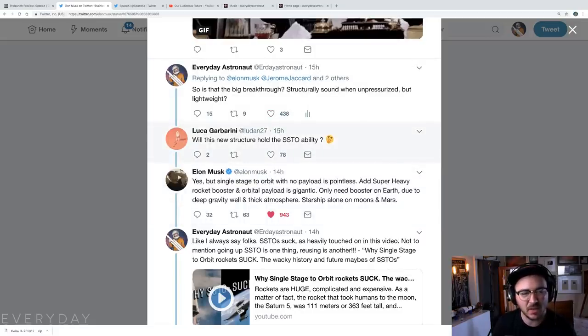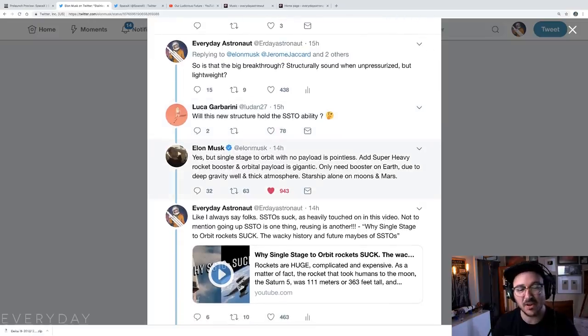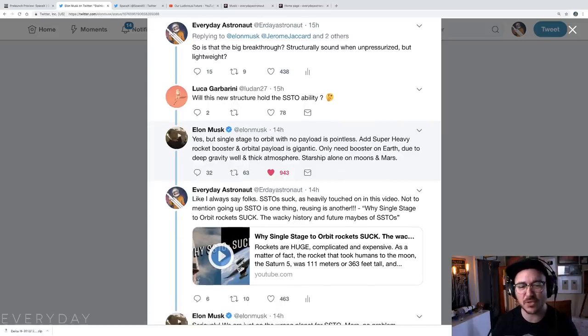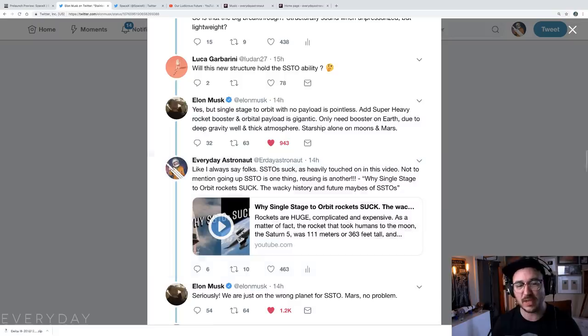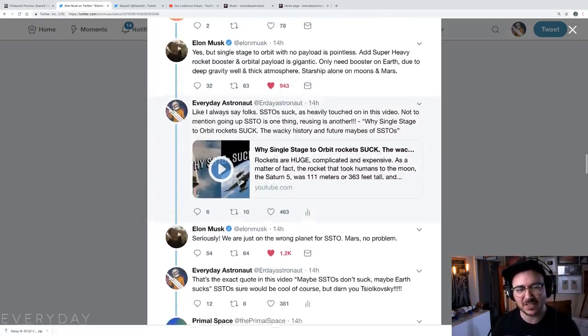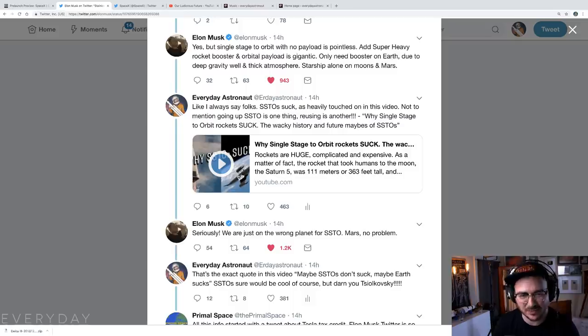And then Lucas says, will this structure hold the SSTO ability? Ha ha! Remember how I've made videos about how SSTOs suck? Yes, but single booster, single stage to orbit with no payload is pointless. Add super heavy rocket booster and orbital payload is gigantic. Only need booster on Earth due to deep gravity well and thick atmosphere. Starship alone on moons and Mars. Like I always say, folks, SSTOs suck, as heavily touched on in this video.